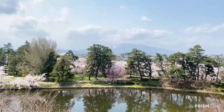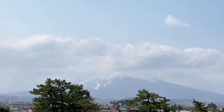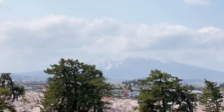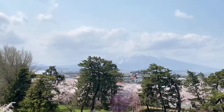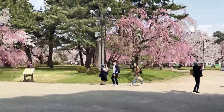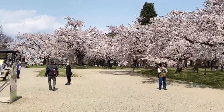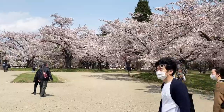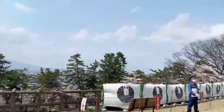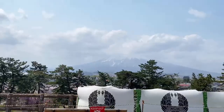Yeah, yesterday also cloudy like today, so I couldn't see it clear, but can you see the mountain? Let me zoom it up. Can you see it, right? The mountain. One more place. Beautiful. The mountain.